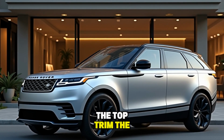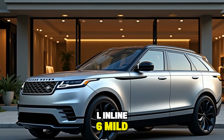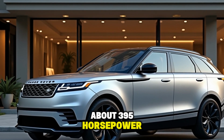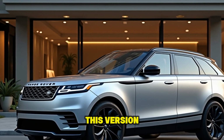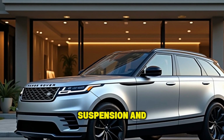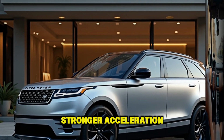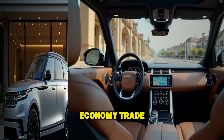The top trim, the Dynamic HSE, upgrades to a 3.0L inline 6 mild hybrid powertrain, which boosts output to about 395 horsepower while retaining the 8-speed auto and AWD hardware. This version also adds more advanced suspension and luxury features. That engine allows noticeably stronger acceleration and a more spirited driving experience, but with some fuel economy trade-offs.